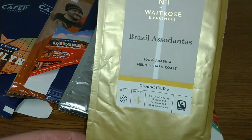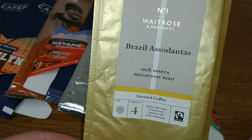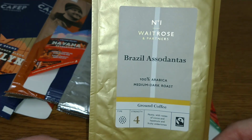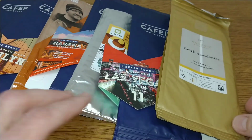The next one, Waitrose Brazil Acidantis, and this one was chocolate and peanut hints. It was sweet and smooth but a little bit weak, and that one scored a 3.25 out of 5.